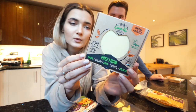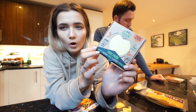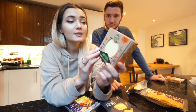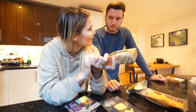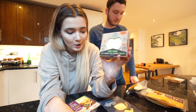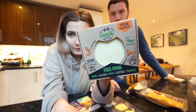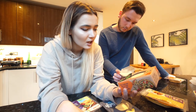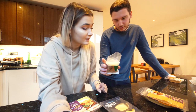It's basically from this website called veggiestuff.com or .co.uk. I'm not too sure which one. And they have all sorts of vegan stuff. They have meat replacements, which we have tried, but they're not as good as the others. But the cheeses are really, really good. So this is one that we really like from it. And you can put this on pizza. It's made from soya, coconut, that kind of stuff.